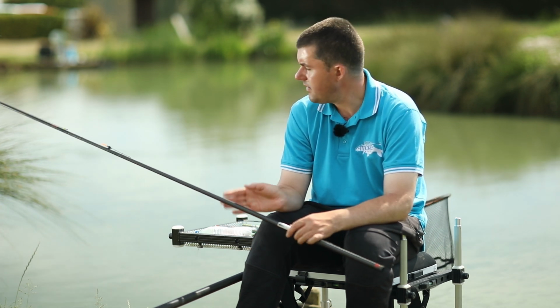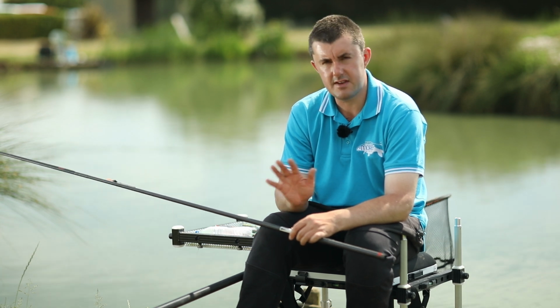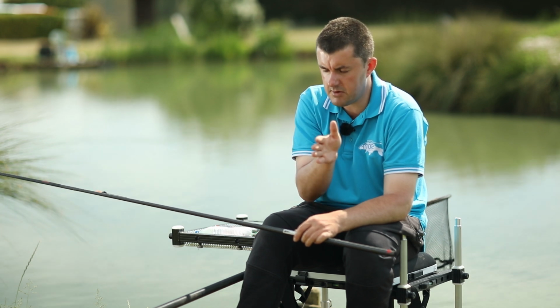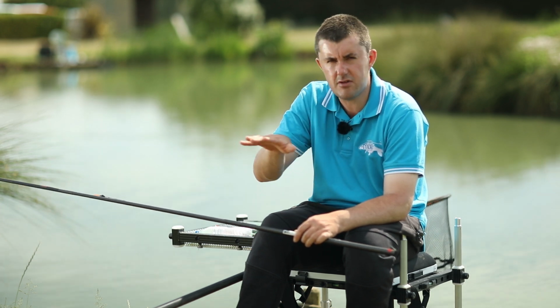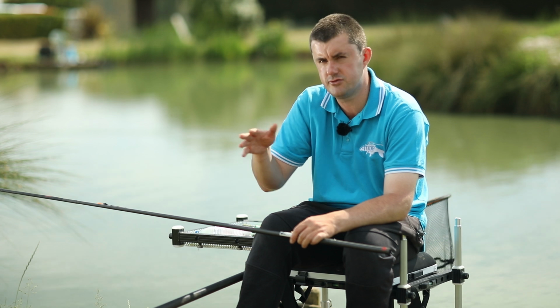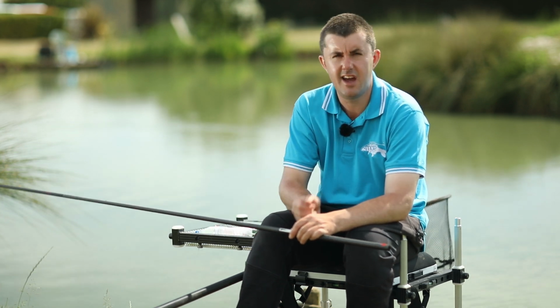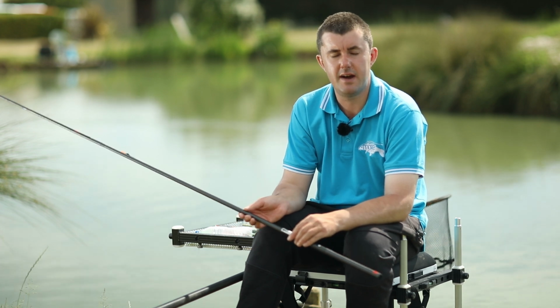But as important as the depth of water is the actual characteristics of the bottom you're fishing on. And here at Little John you've got quite a jagged slope going down and then a little plateau where it just flattens off for a couple of feet before it drops off into the main body of the lake. And it's on that little flat plateau in about 3 feet of water where it's best to present the bait.